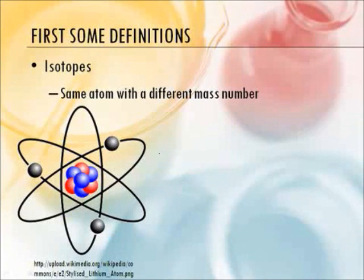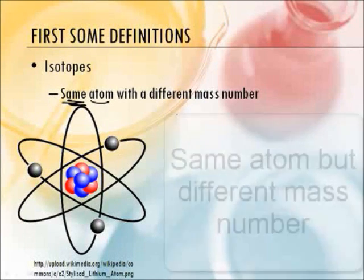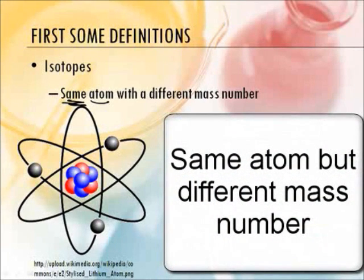Well, here's what an isotope is. Oh, wait, same. Yes, there's that word, same. So that's the iso part. So we have the same atom with a different mass number. Same atom means it has the same number of protons, because a different number of protons makes it a different atom. That is correct.